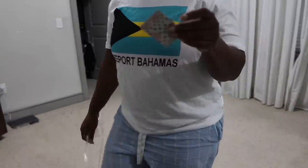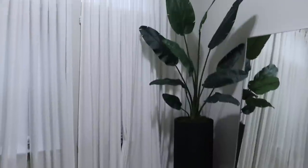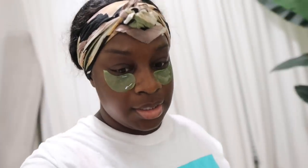Y'all, look what I just found. A Free People gift card. All right, so the room is cleared and ready for the couch. I still have to vacuum, but I'm gonna wait until it gets a little bit later, because right now it's just way too early for that noise. So yeah, I'm ready for the couch.